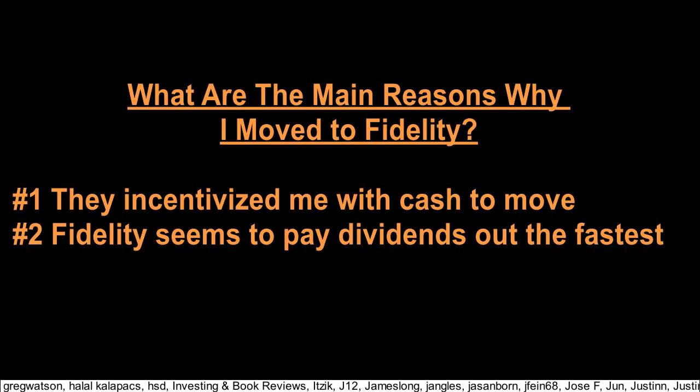Now, the reality is, a few days faster of having your dividend cash generally isn't a needle mover in terms of compounding or whatever, but I still prefer it as someone who is literally living on their dividends. A penny saved is a penny earned. Don't laugh, everything matters. I like to say be penny smart and pound smart.